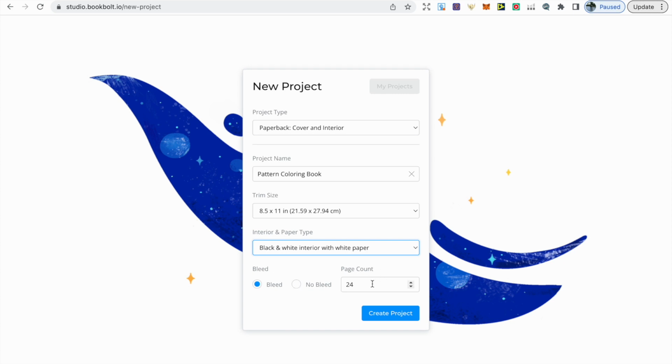Now the minimum page count for any book you create on Amazon KDP is 24 pages, so that's what I mean when I say Book Bolt is specifically made for KDP, as they know this, and that is the minimum pages you can make. So in this instance we're going to be using 20 coloring pages, and we always make these single-sided, so we leave the next page blank. So it's going to be 40 in total, and then we're also going to have a title page, so we just make sure that it's 42, and then you can just click create project.